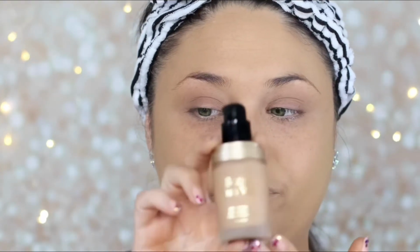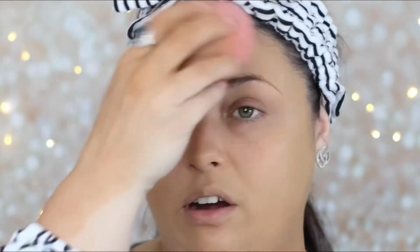I'm used to putting my foundation, like my normal Born This Way one that I use, all over my face. You know, I take this sponge, go over my eyes, everything. But this particular foundation, I couldn't put it on my eyes. It burned so bad. Like the oils or something in it caused my eyes to just burn really bad.